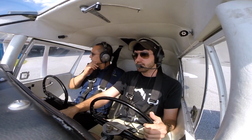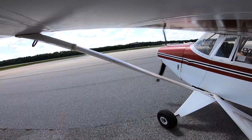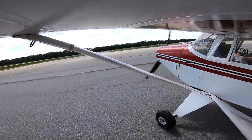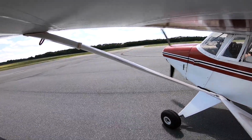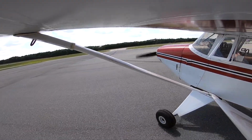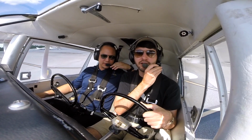Inverness. Very good. And on the way there, just get used to how it taxis. This will feel quite a bit different than the Cub, right? Because it's heavier, but it's short coupled, right? So the distance from the main landing gear to the tailwheel is shorter. This is the first short wing Piper that I've ever been in.